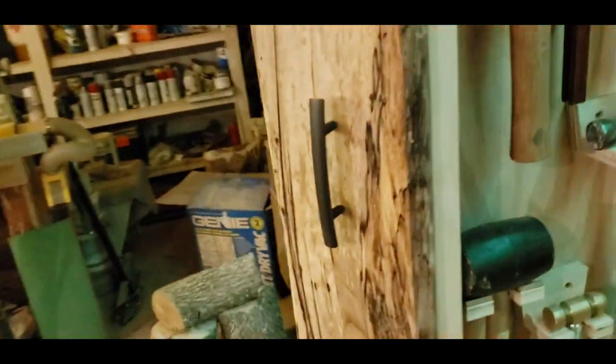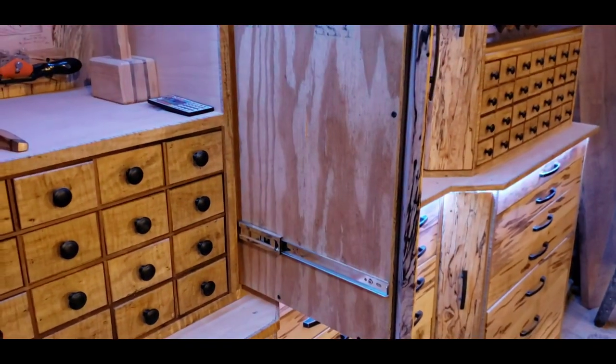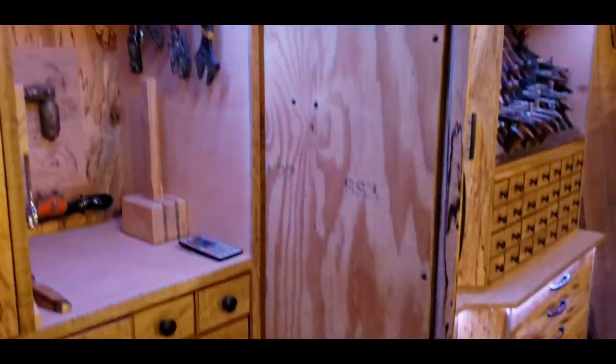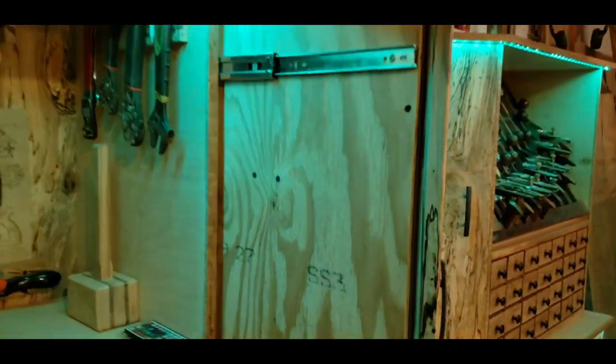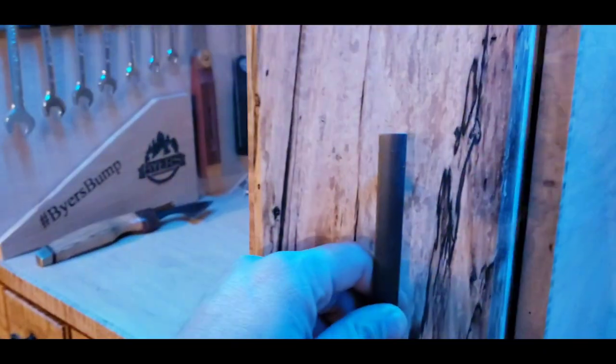And I'll show you this back part, how I have these fastened on here. I know a lot of times people don't show, but it's pretty straightforward. I just put the drawer guides on there and measured out where they needed to go, and have them fastened there to the back of that. And it works really nicely. I'm thrilled with how it came out and moves around.